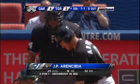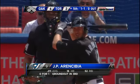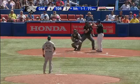JP Arancibia leads things off here in the fifth. A ball and a strike. There's a breaking ball in there.